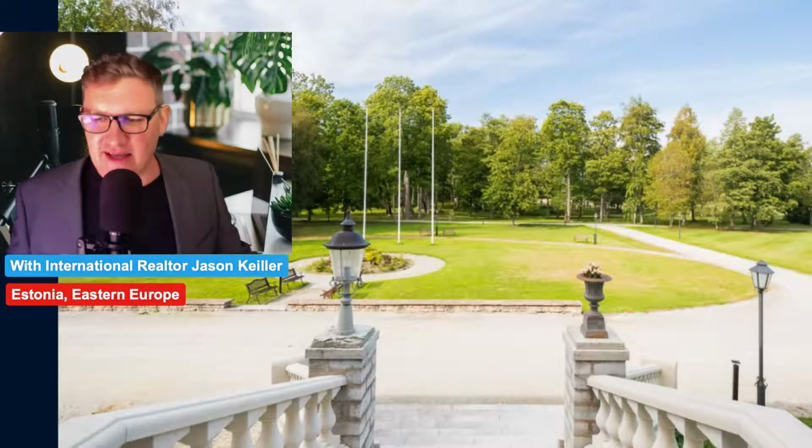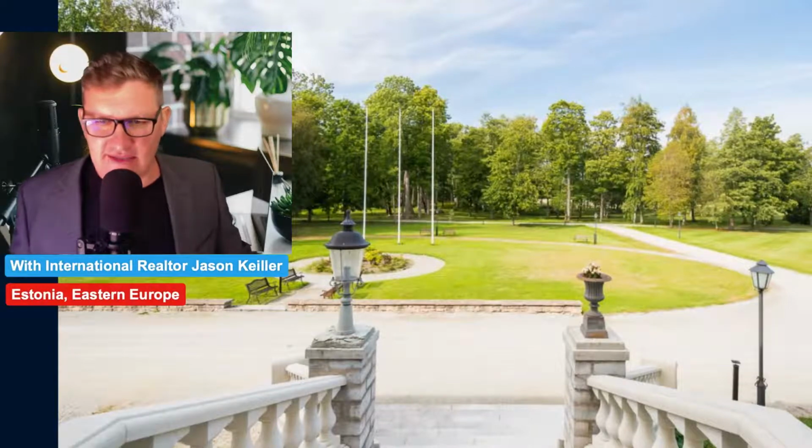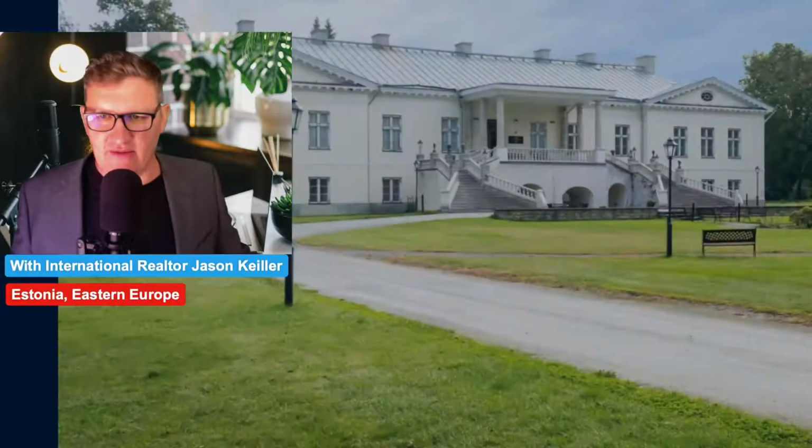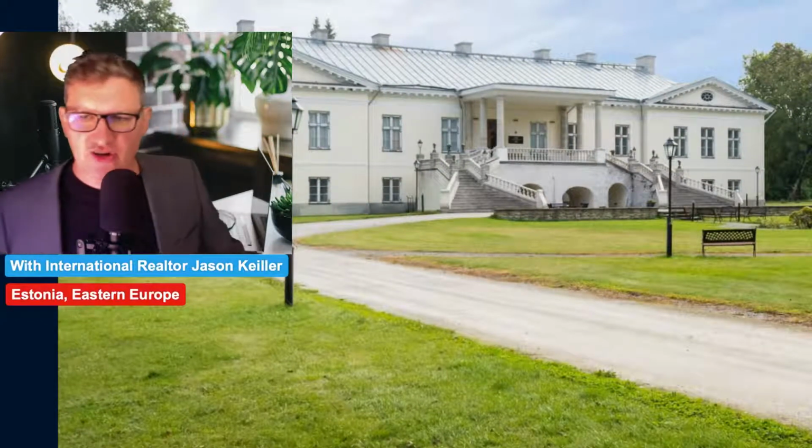Look at this. How much would this house be overseas? Be millions and millions and millions. And all these mature trees, outstanding gardens, loving this home, loving it. Look at that. Your own mansion in Estonia. They've done a great job renovating this.